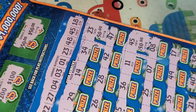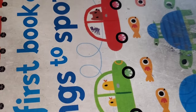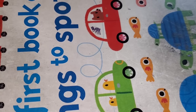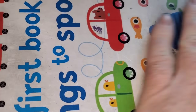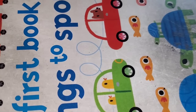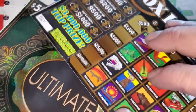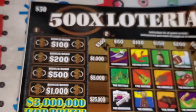Sorry, get my scanner out here. Woohoo! We'll take it. All right, that puts us at, what, 325? So we're only $670 away from even. So, how do we do it? You know, 200 and 500. Boom! Done. That's all we got to do.